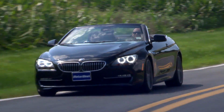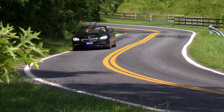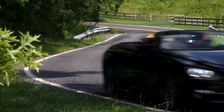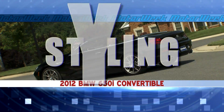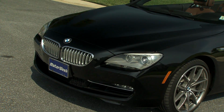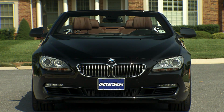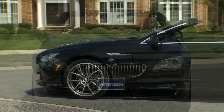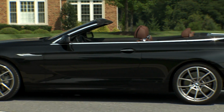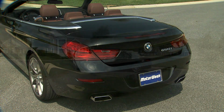So there is no hiding the fact that the 650i is a big car, but the 2012's more even styling comes pretty close. Refined but muscular is the overall theme, thanks to the classic long hood and long wheelbase design of this BMW convertible. From the always classic twin kidney grille, distinct character lines flow over the hood and down the side, giving the 650i a lower look than before.